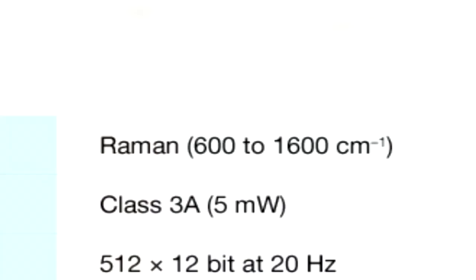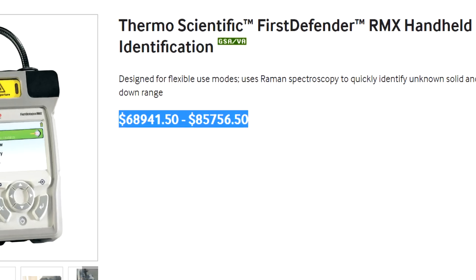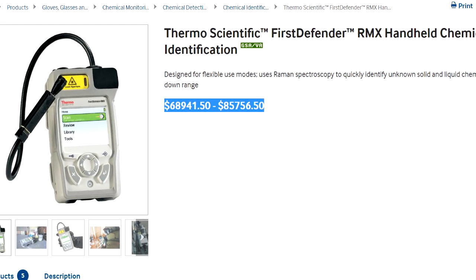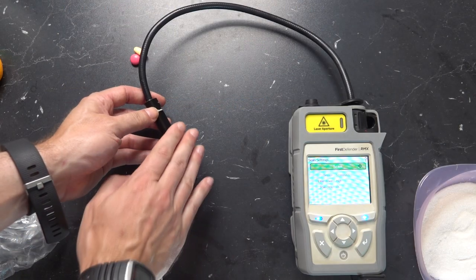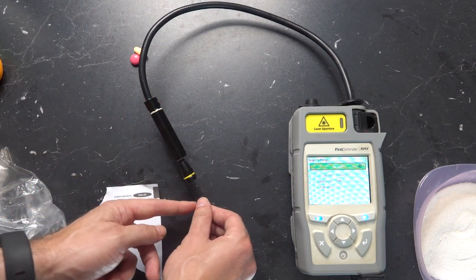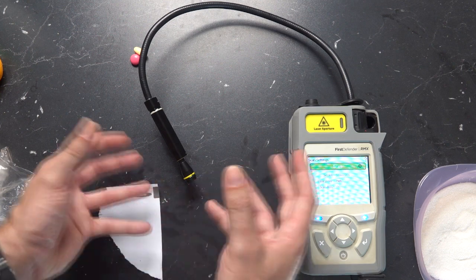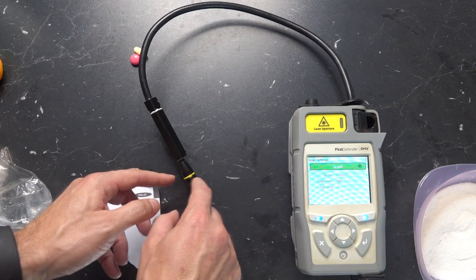Cool. Turns out that's not really a new idea. I mean, handheld Raman spectrometers have been around for a while now. Like, say, for instance, this one, which new cost about $60,000. Fortunately, I got this one secondhand for the bargain price of about $6,000. Let's see how it does on something simple, like, say, for instance, vodka, which is basically a water-alcohol mixture.